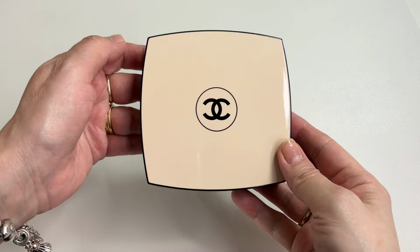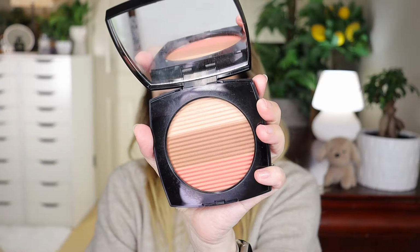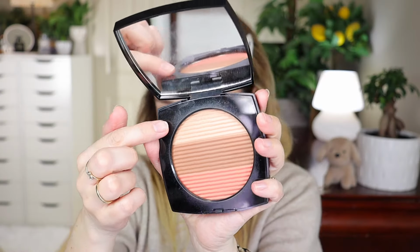Let's move on to, you know what? Let's not use highlighter today because I just don't, or should we? Okay, let's use it. Chanel Le Beige Healthy Glow Sunkissed Powder in the shade Coral Light. So we're gonna go into this highlighter and let's see. I'll use this F2 by Makeup by Mario, that small brush, and just add a little bit of glow to the cheek. Just for a little bit of glow.